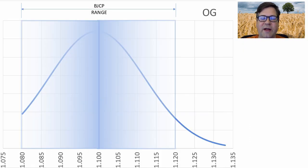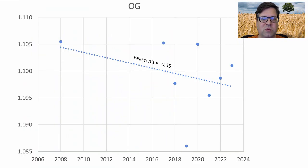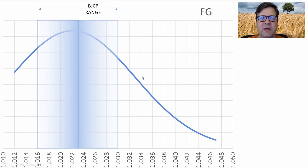The original gravity ranged between 1.080, the bottom end of BJCP, up to 1.133, somewhere around there. The mean was right on the mid-range of the BJCP, 1.100. My recipe will be a little bit under because we're seeing a slight trend with a moderately significant Pearson's coefficient here, showing that going down to the high 1.090s, somewhere in that realm.